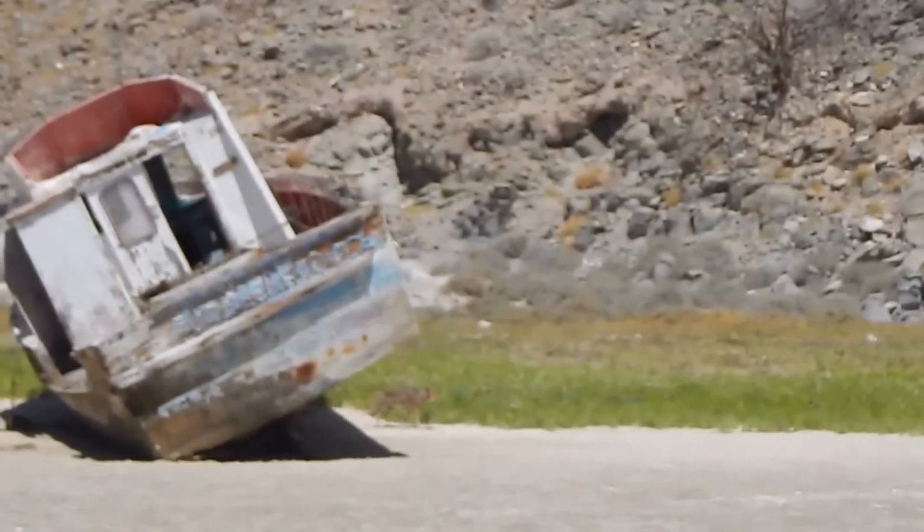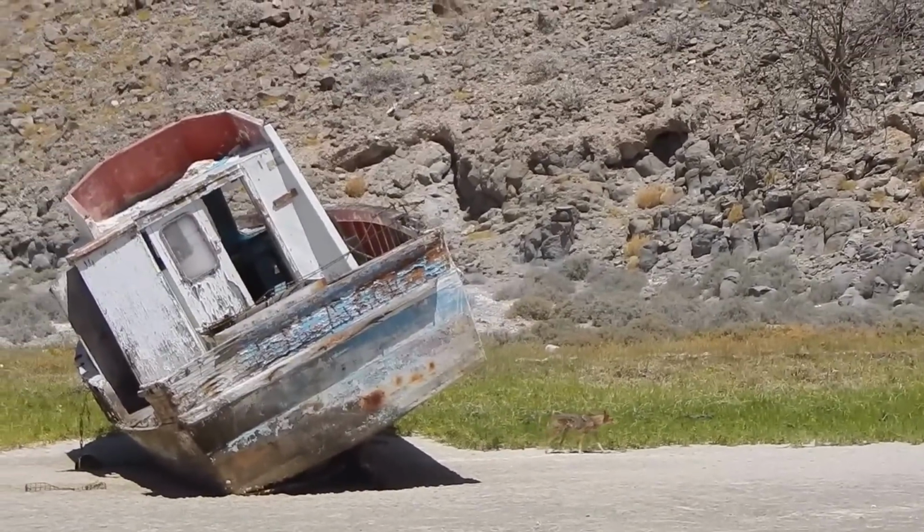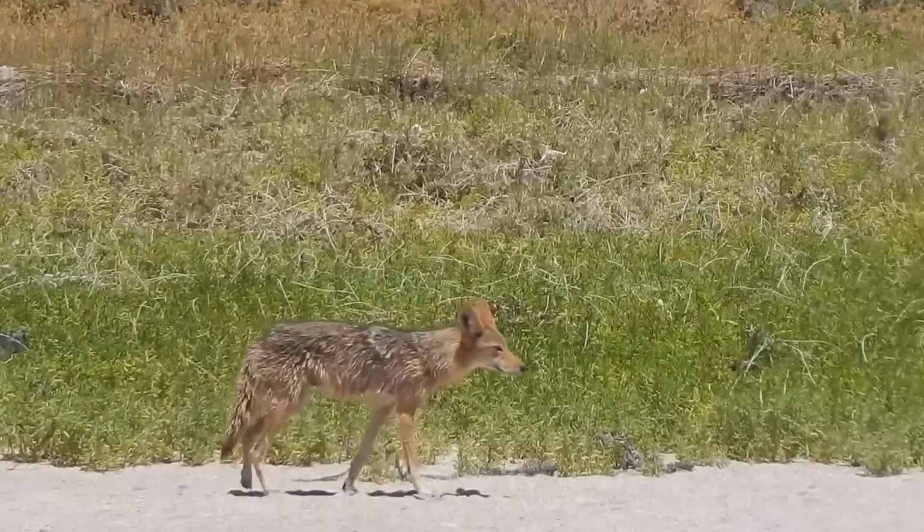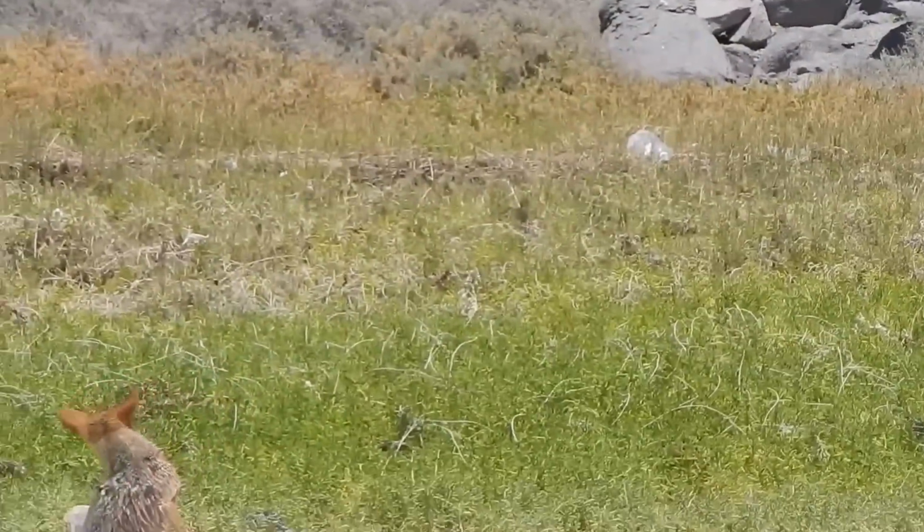In the southern part of Puerto Don Juan is the Careening Beach, where if you're not afraid to take on a few coyotes, you should go check out the fishing boat that ran aground.